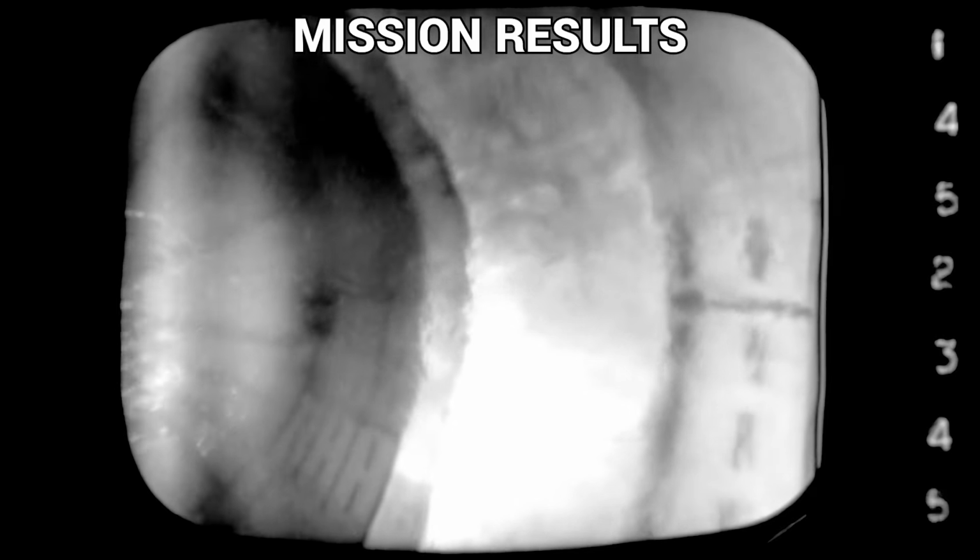First stage cutoff occurred 2 minutes and 23 seconds after ignition, followed by stage separation. Second stage cutoff occurred at T plus 433 seconds, placing the stage, instrument unit, and nose cone in a near circular orbit of 100 nautical miles. The fuel, a total of nearly 10 tons, was studied by television and telemetry.